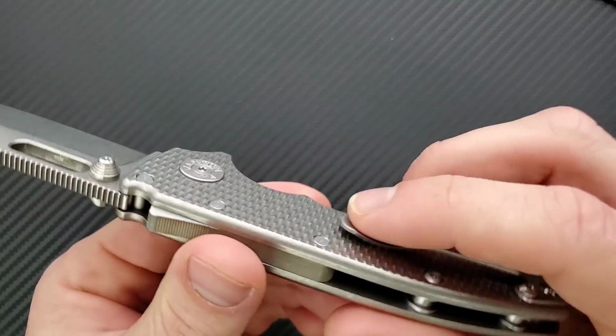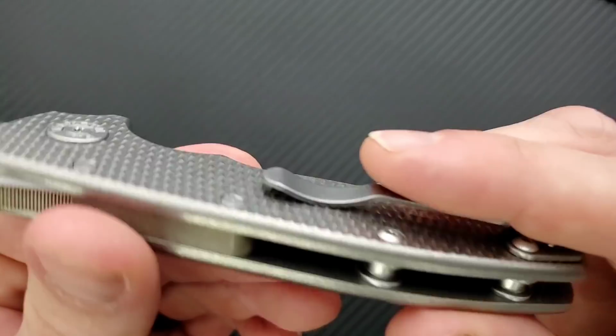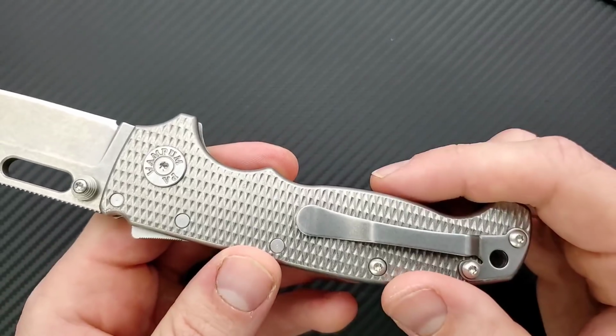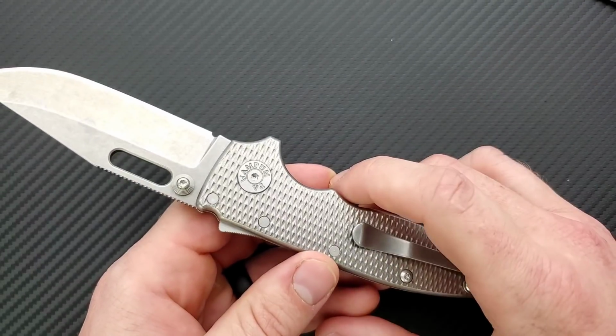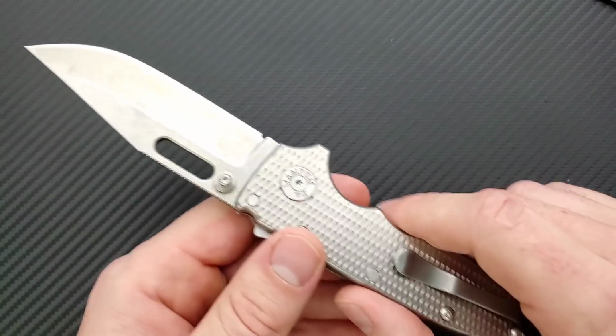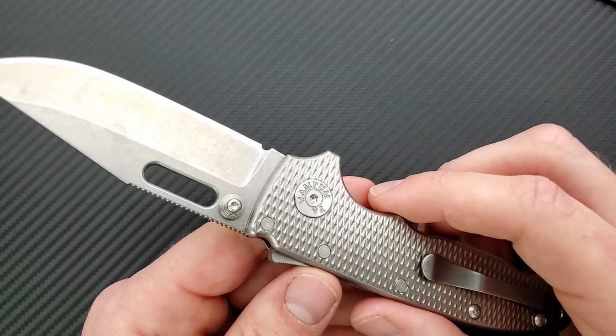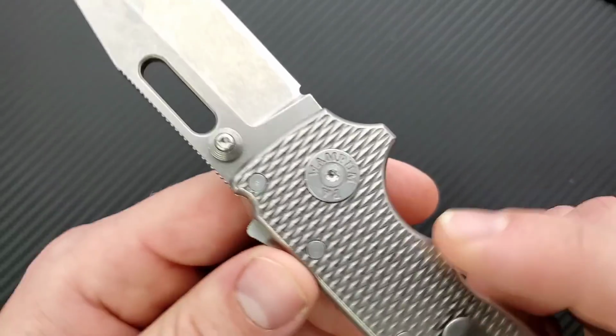Pocket clip's not a hot spot because it's really not raised that much. You're going to fight that clip just a little bit going in and out of your pants. The titanium is not rough enough to fray up your pants, or at least if it is, it would take a long time. If you plan on taking this knife in and out of your pants 3 times a day for 200 years, yeah, it'll probably destroy your jeans, right? For everybody else, you're going to be okay.